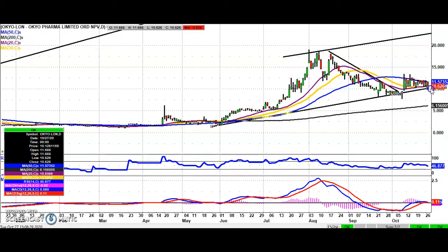But shares really need to hold 10p at least as a minimum, and the floor of that rising May trend channel to keep the best of the bear argument alive.